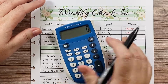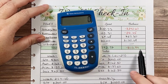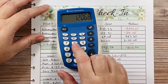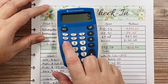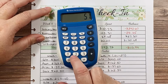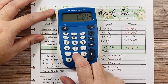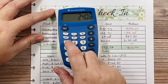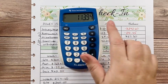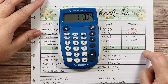So if I total this, I'm going to start from the bottom with the positive numbers and then subtract those at the end. I should come up with this number. So let's see what happens. 120.68 plus the 57.30 minus the 51.25 minus the 240.67, and yes, check and check. So we are good to go. We are negative, but it did stay in balance, and that's all I was over for the entire month.